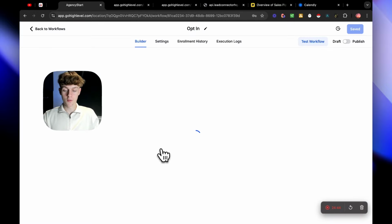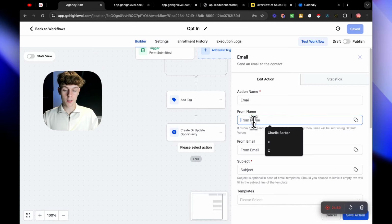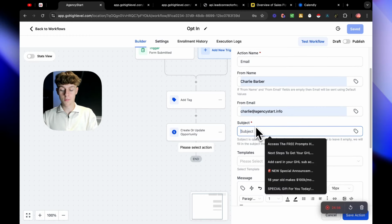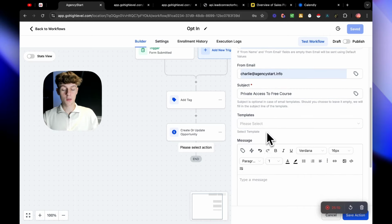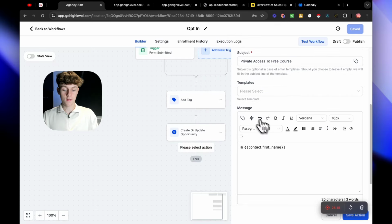Just how you would do that is you'd click send email, and just put your name like I did before. And then from the email you've connected, subject line, you can say whatever you want, like free access to the free course. That doesn't even make sense. You can do like private access to free course. Templates, that's if you've created one in marketing. I actually do recommend doing that, but in this case, I'm going to show you how it works. So hi, and you could do their first name. So once they submit their name, we obviously have that in the database. So hi, first name, thanks for opting in.